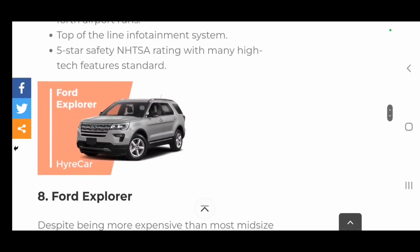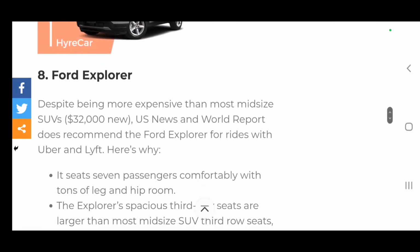That's number 7. Number 8, last but not least, Ford Explorer. Despite being more expensive, as it states right here, most midsized SUVs, 32,000 new. U.S. News and World Report does recommend the Ford Explorer to ride with Uber and Lyft. Here's why. Even though it is on the more expensive side, because all the other vehicles are under 30,000, this one's a little bit over 30,000 at 32,000.